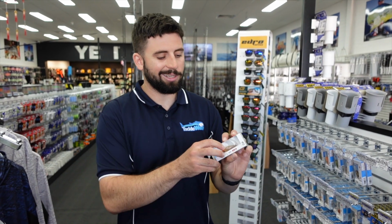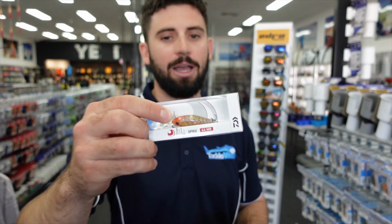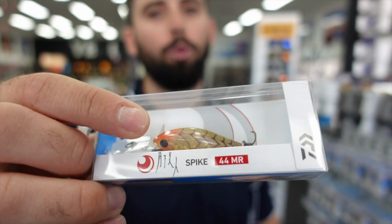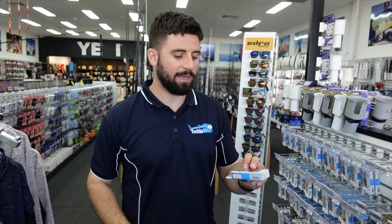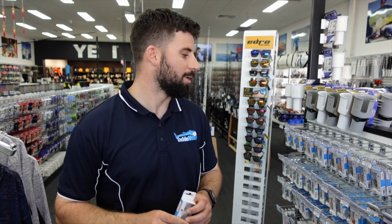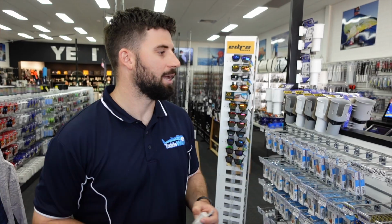Some great colors. I like this Suji, the brown Suji. It's a really nice prawn imitation. This time of year you do get a few prawns around, and it really stands out. It's got some nice UV highlights in it as well, but really any color, just get out there, it'll work.